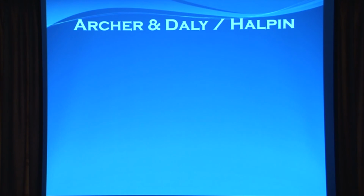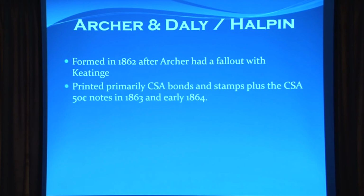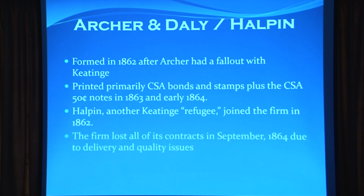The smallest and the last printer is a little outfit called Archer and Daly and Archer and Halpin. It was formed in 1862 after Archer had a fallout with Keating. So Archer is a Keating and Ball alumni. And they printed primarily bonds and stamps, but they also got one note. They got to print the 50-cent note for 1863 and early 1864, by which time the note had virtually no practical use. Those are steel plate. Yes, they are. They're embossed. If you look at them, they're really nice. Halpin was another Keating refugee that joined the firm in 1862, and the firm lost all of its contracts in September of 1864 due to delivery and quality issues. Other than that, they were doing a good job.